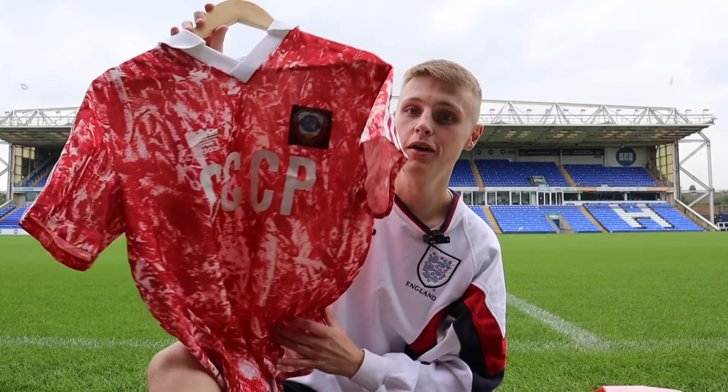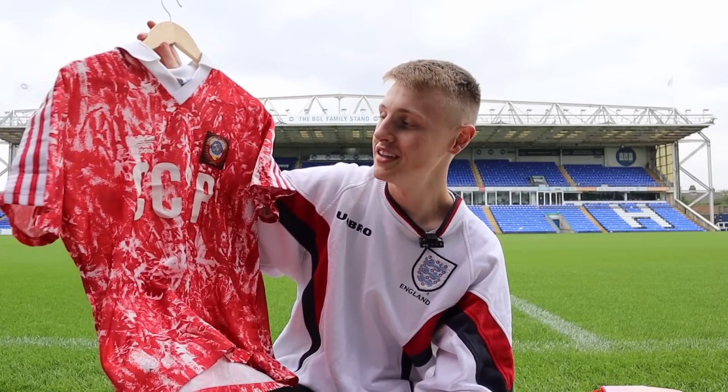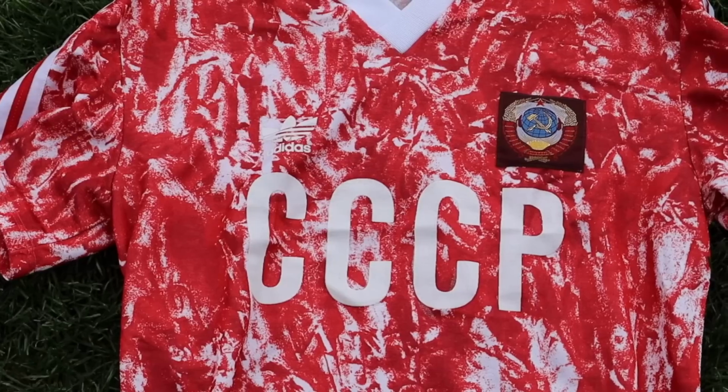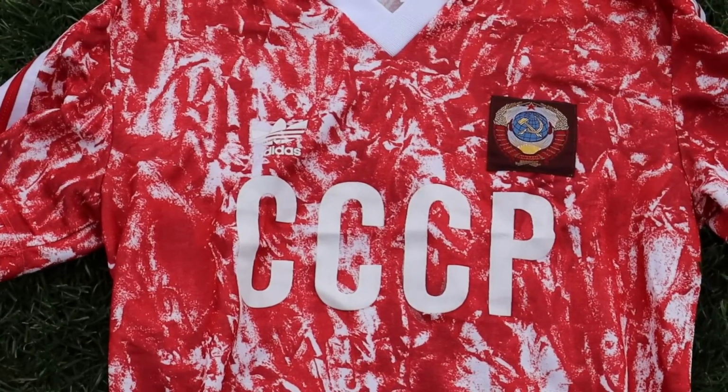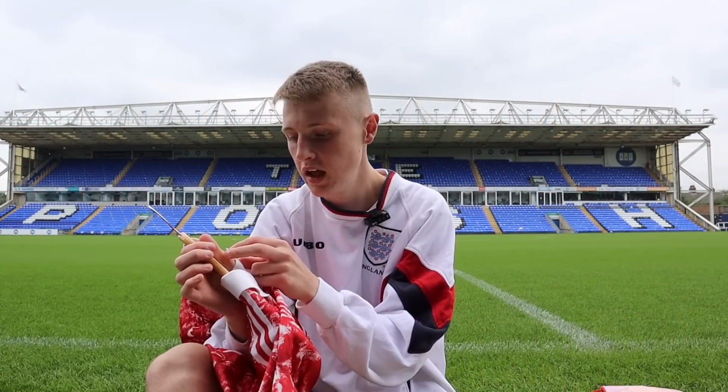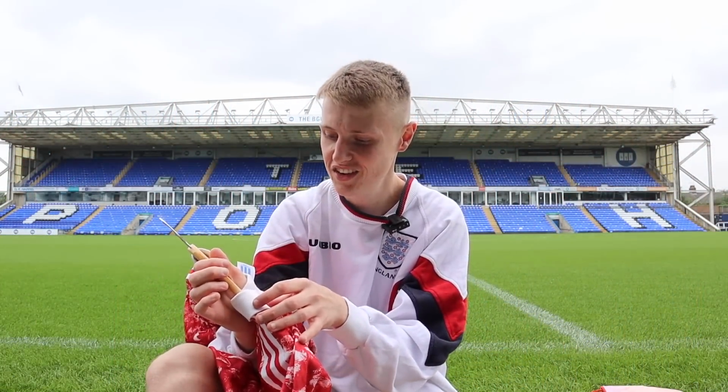We've of course got one of the most sought after football shirts of all time. It is the Soviet Union shirt that they never actually wore. So I don't understand how it's so common, and I'm never going to understand. Any of the shirts in this period were made in different places. Like for example, mine was made in Lithuania. Oh no, Ljubljana. Is that Slovenia?